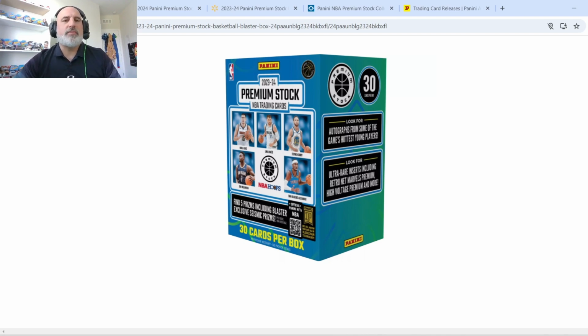This release almost kind of reminds me of what Topps used to do with a Topps Fire. I don't know if anybody ever remembers Topps Fire, Topps Gallery, Bowman Platinum. Those brands they did away with last year, I think. But it was a retail exclusive product with a hobby box kind of flair to it. They would have blasters, and then not a mega box, but almost like a hobby box, a product that would cost $89.99 and would include an autograph or two autographs. So it felt like a hobby box in a sense, and that's kind of what I see with this new Premium Stock product.